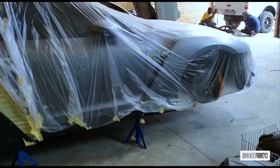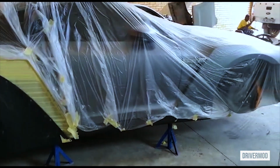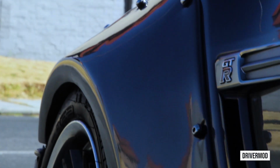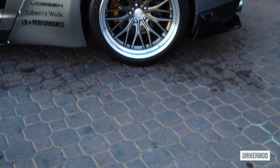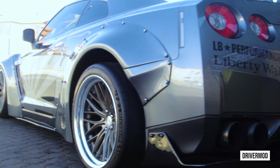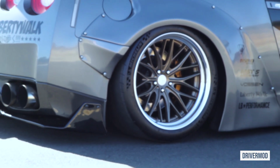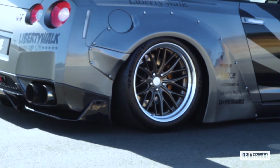Work on the GTR began shortly after Faisal bought the car. The Liberty Walk overfender kit was imported and fitted over 2 months at the Fast 5 body shop. If you've come across other wide body install videos, you know that this is a rather involved process that requires extensive cutting and modifying of the stock bodywork. Though here it is being brilliantly executed.